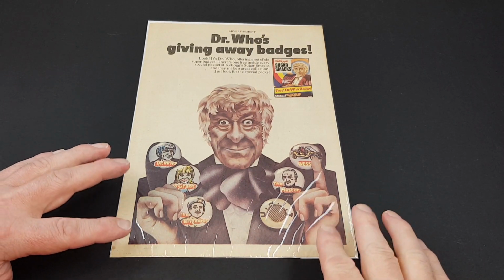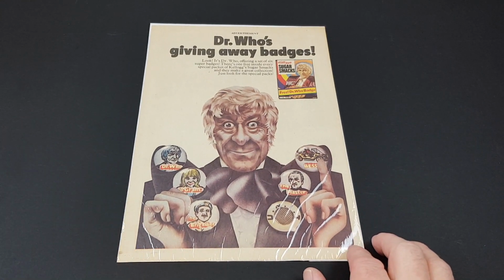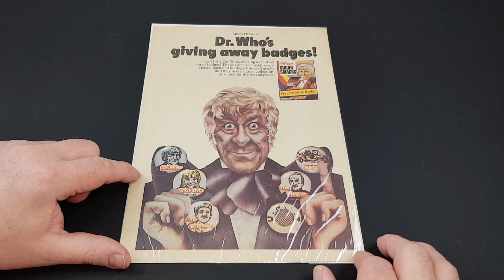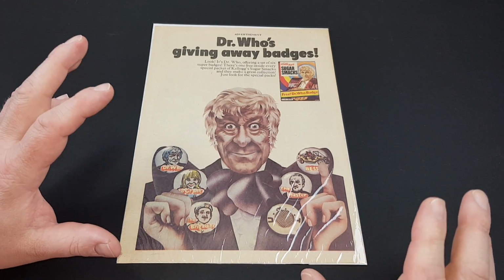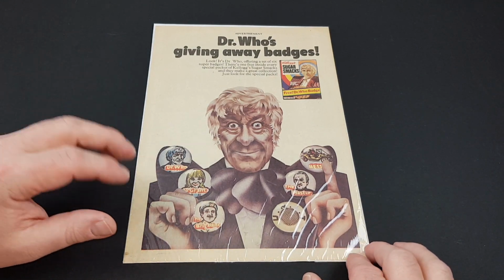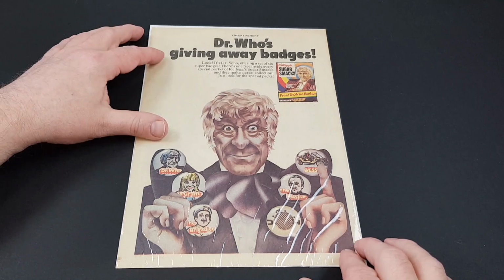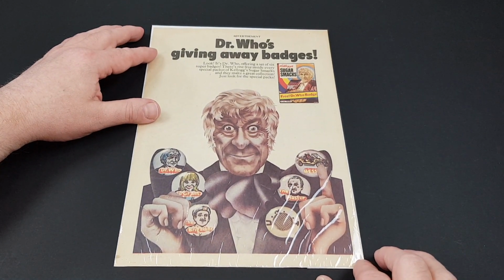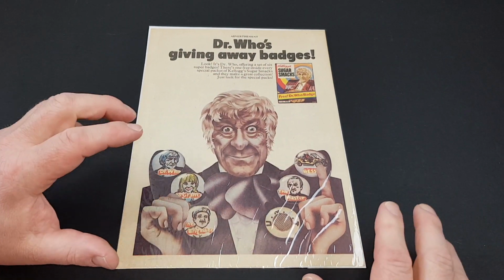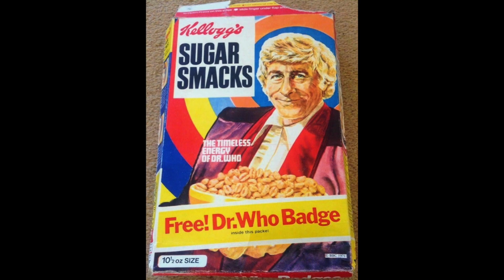So here we have the first thing we're going to look at today: these Sugar Smacks badges. Sugar Smacks was a breakfast cereal produced by Kellogg's, and these ones came out in 1971/1972 and were a highly popular promotion for the cereal back then. Obviously, Pertwee was the Doctor, and this is an advertisement taken from a magazine at the time, a kids' comic, and it shows the original cereal box and the 6 badges that you could get in the cereal. Now, that box itself is extremely rare.